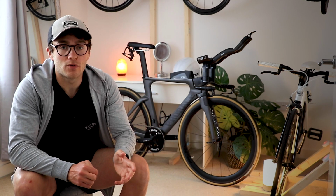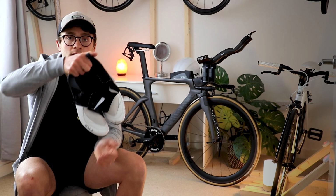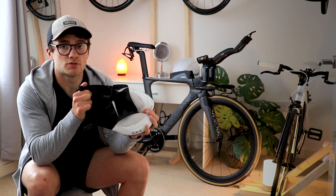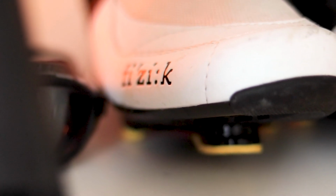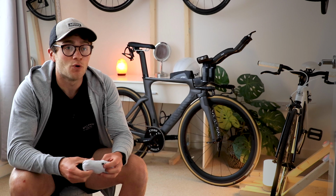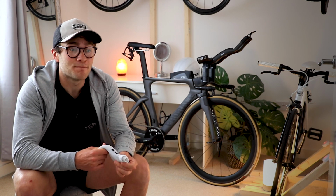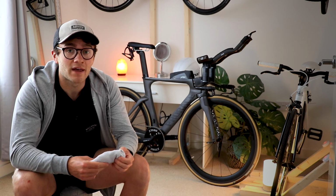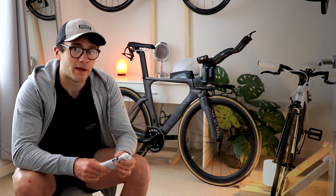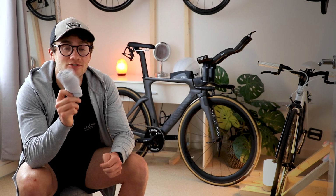Equipment for the bike, which I will talk about. I've got my triathlon shoes, Physique Trans Zero shoes. Really like them. I'll be using them on race day. In transition, you might see a lot of professionals or competitive triathletes go without socks on their bike leg. Yeah, not for me. I'm going to be taking some socks, so I'll definitely be putting them on in transition.